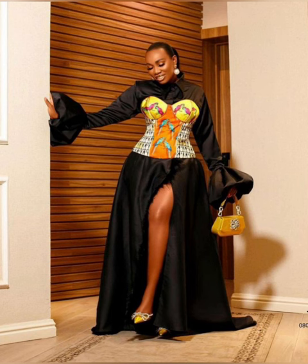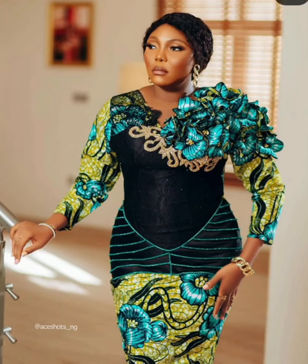This particular gown style, guys, look at that Ankara print design. It's so beautiful. I love that gown.